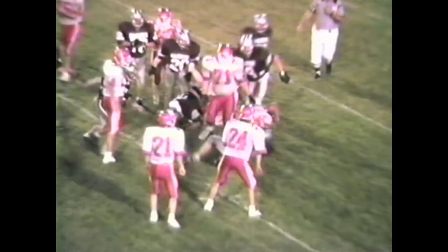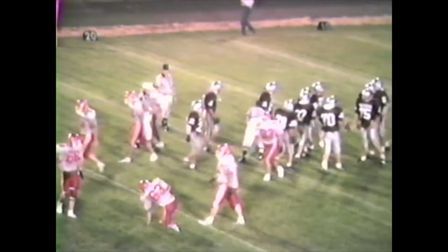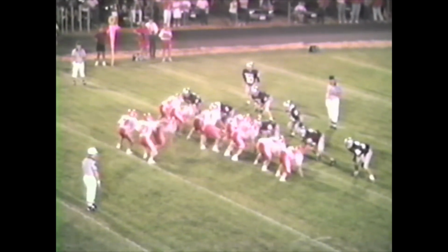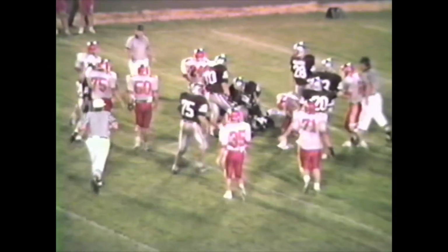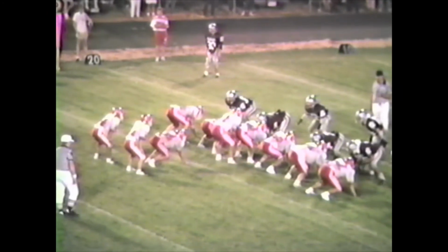And a give to Osborne, and he goes nowhere this trip. And the stop made by 10 for the Indians. Foster gives it to that scat back once again, little Bill Treadway, and he finds just a sliver of daylight. Serious enough you want to take a look at it and just be sure. 3rd and 3. And appears to be a first down. Looks like Osborne carrying. Did not make it, so it's 4th and 1 for the Indians.